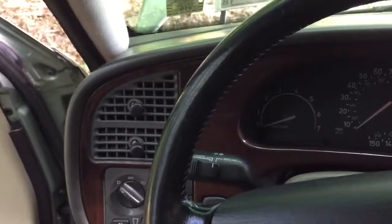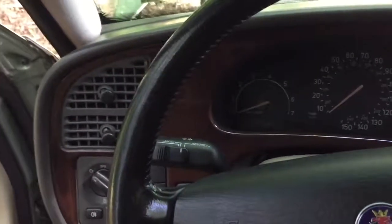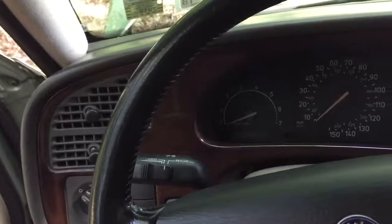So I got to get this in the driveway. It's in my backyard right now. I got to get this in my driveway, and I got to take care of that exhaust leak first and foremost. And then oil and plugs and all that stuff. Check the cartridges. Has a little bit of an oil leak.